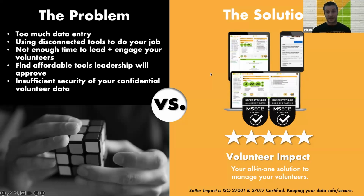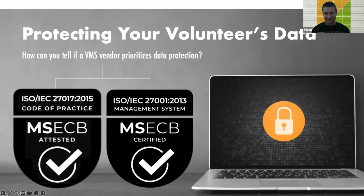And what we hope is Volunteer Impact is a possible solution, an all-in-one solution to manage your volunteers in a secure database. And something people think about is, okay, with all the varying systems, how do we know which system is going to prioritize data protection? One easy way to tell is looking for an ISO certification. So ISO 27001 is the world's best known standard for information security. Having this certificate means that the vendor respects all of the best practices and principles in this international standard.